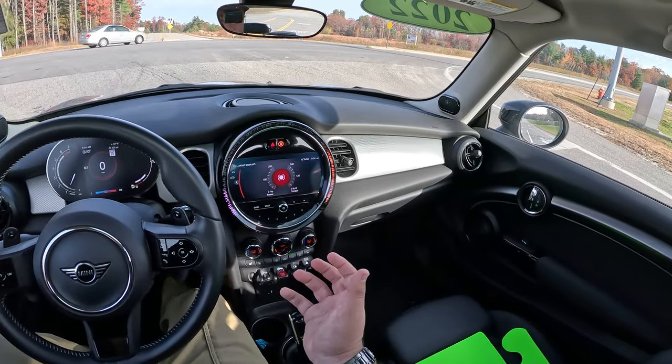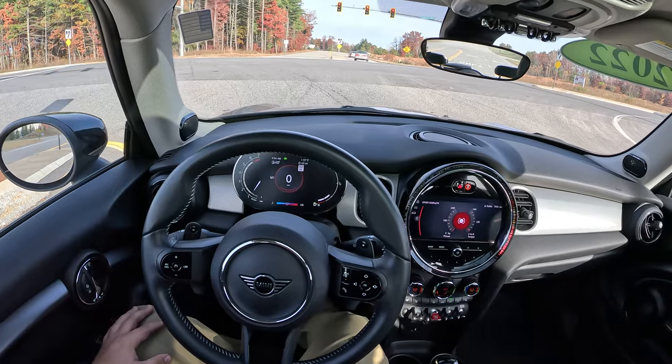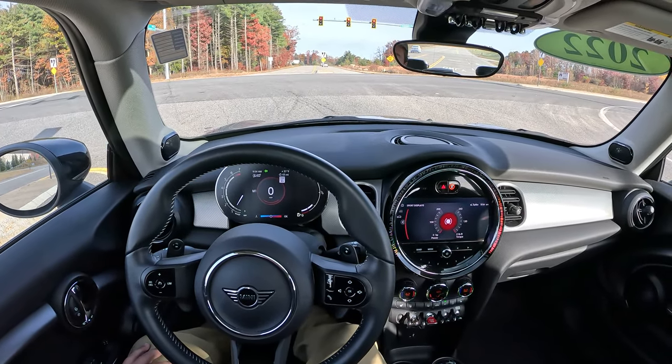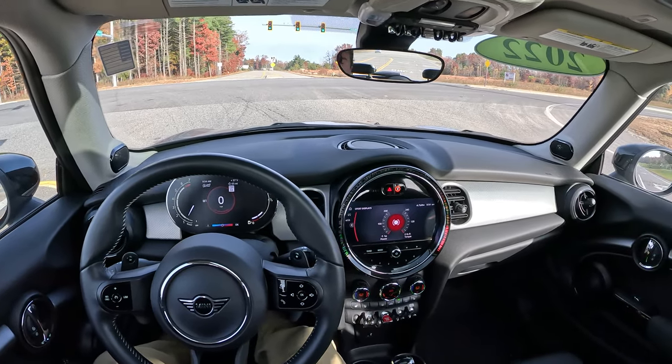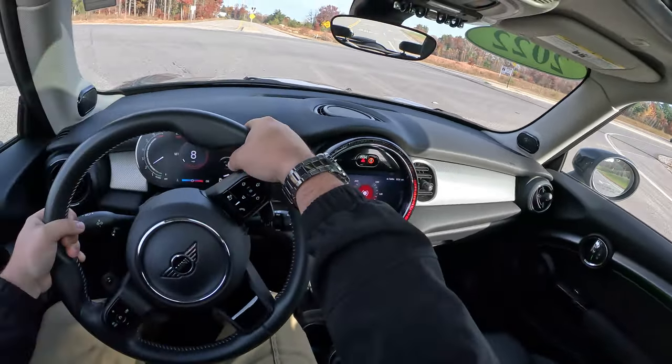So this is a redesigned model, but it's not really redesigned. The Mini stays the same, and unless you know what you're looking for, it's going to be pretty darn similar to the previous one. Let's see here.